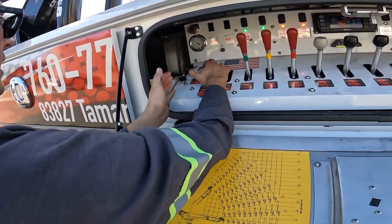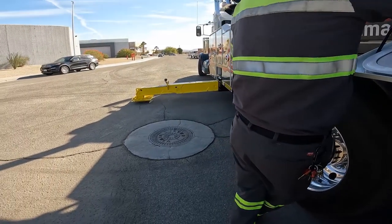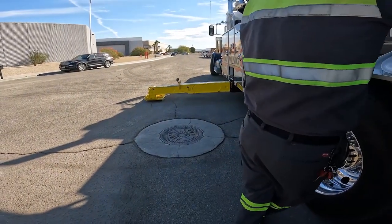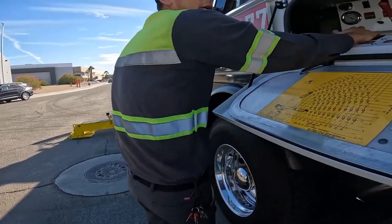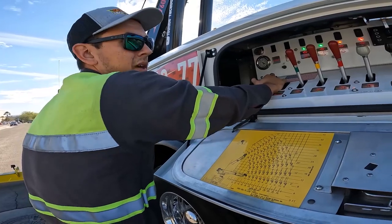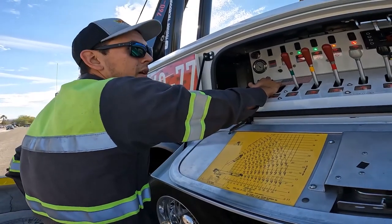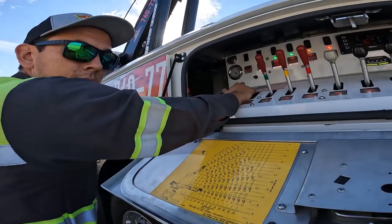So I'm going to go ahead and take the main beam down. As you can see, our front outrigger is going to go down. Other side's going down as well. I'm not putting outrigger pads down on this job just because I know this surface and it's a light pick. So I'm not too worried about that, but any unknown surface or heavier picks, yeah, for sure, outrigger pads.